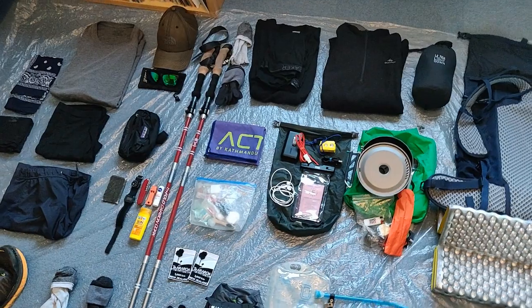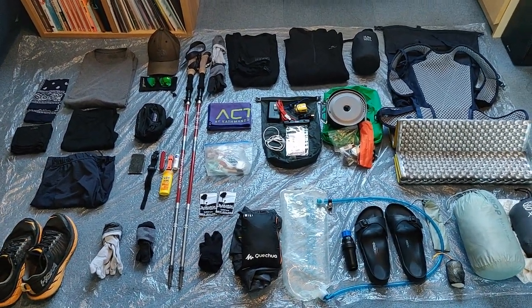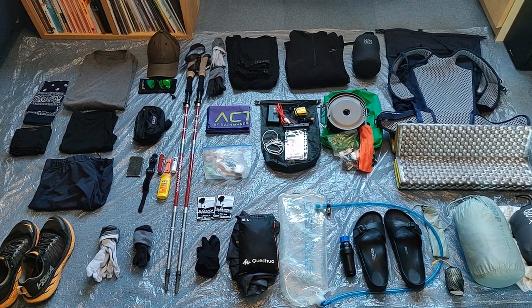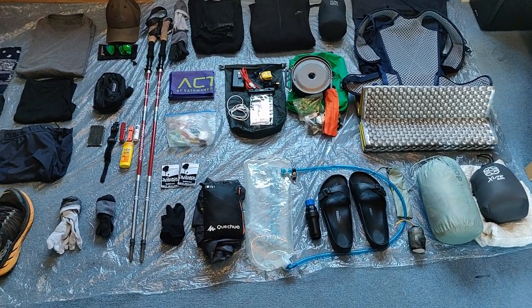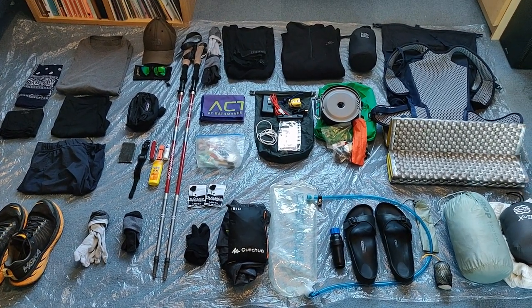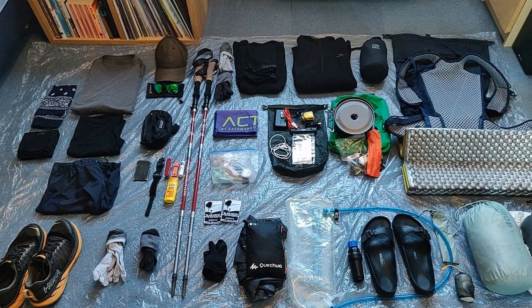And it's what I consider to be a full comfort system, because I've got things that I don't usually take with me, like a full set of merino uppers and lowers, and then also camp shoes. I usually skip those, wine bag, all that kind of stuff. You know, a few little extra bits and bobs, but I think they'll be useful for the long run.